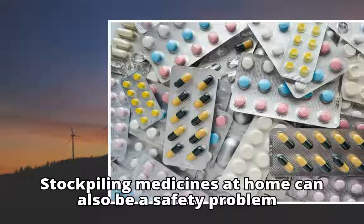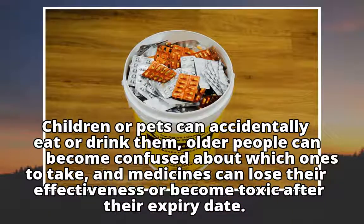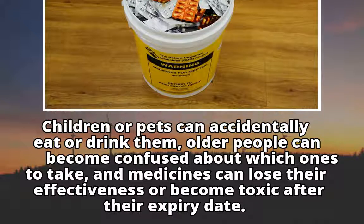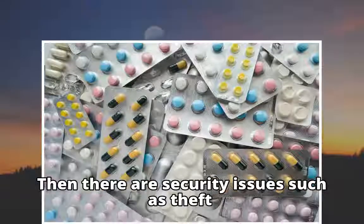Stockpiling medicines at home can also be a safety problem. Children or pets can accidentally eat or drink them, older people can become confused about which ones to take, and medicines can lose their effectiveness or become toxic after their expiry date. Then there are security issues such as theft.